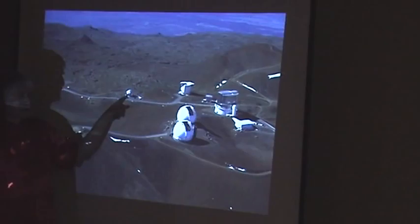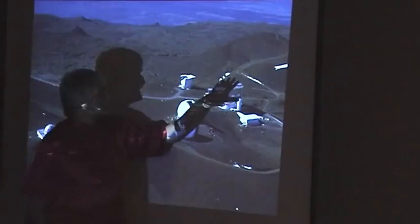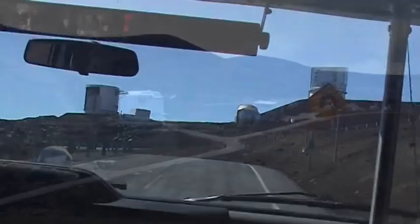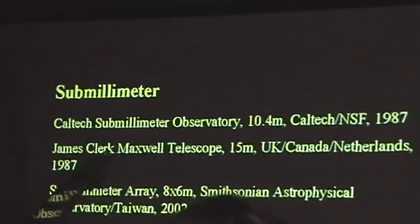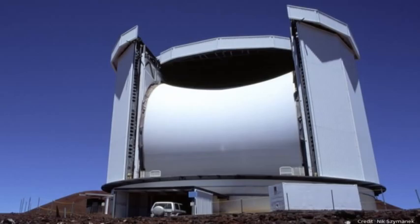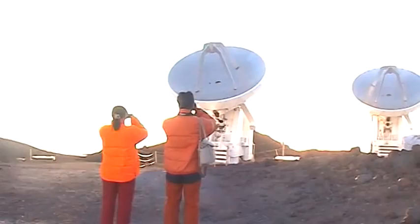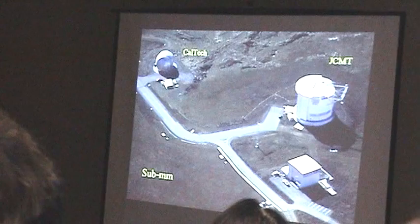We've got one there, and there's an array of telescopes. This one is of great interest because this is the British one, the James Clerk Maxwell Telescope, the JCMT. So there we are. Those are the three sub-millimetre telescopes. The Caltech Submillimeter Observatory, this one here, which is a 10.4-metre sub-millimetre telescope. The JCMT, which is a 15-metre telescope, a collaboration between the UK, Canada and the Netherlands. And the Submillimeter Array, which has been set up by the Smithsonian Astrophysical Observatory and Taiwan. So that is a very quick tour of the summit of Mauna Kea.